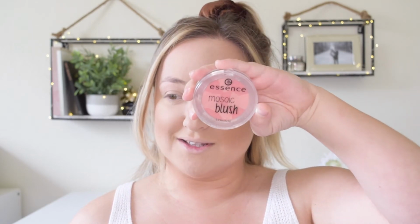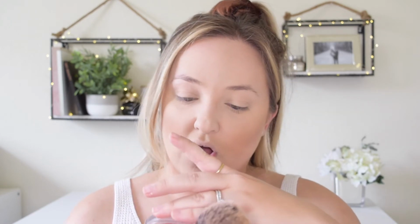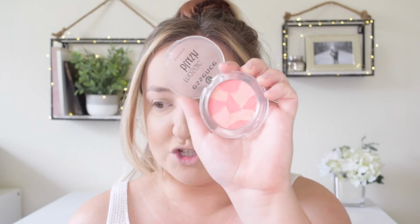This is the Essence Mosaic blush. It's like a really literal pink blush. It's called All You Need Is Pink, and I'm going to use a little bit of this and just blush a little bit. It does look like some of the little squares in there have some shimmer, but it is mostly matte. I feel like that had way more pigment than I thought.